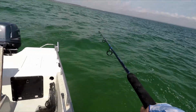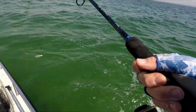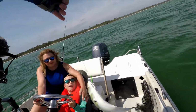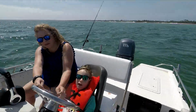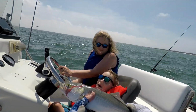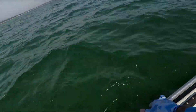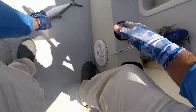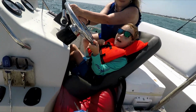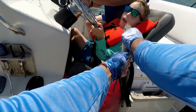I think we got a nice Spanish mackerel here. Oh, he's a good one. Look at this one. Oh, we got 2 of them. Look, 2. What do you think? One's a bluefish. What do you think of the bluefish? You don't like him? Does he need to go back? Okay. Well, he can go back. But should we keep the Spanish mackerel? Whoa, he's going away. You want to see his teeth again? What do you think? You have sharp teeth?